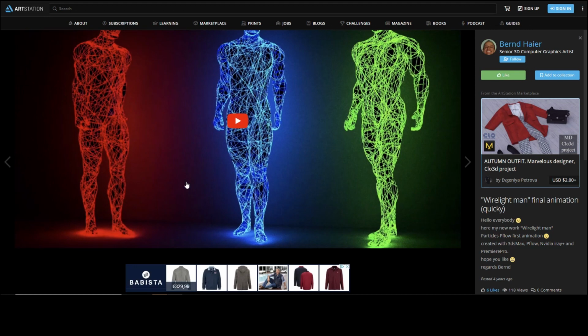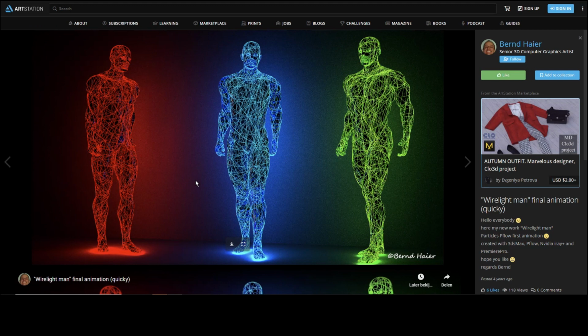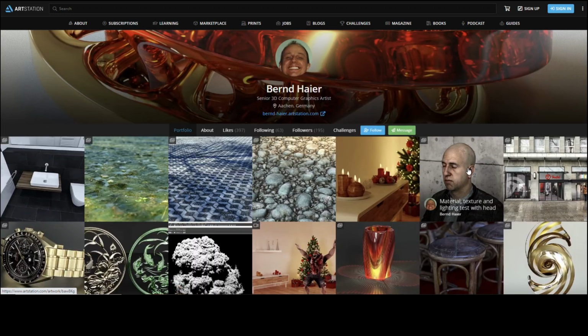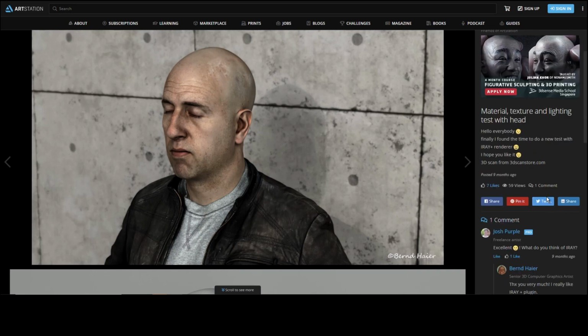And this is a very original approach, lighting wise and so forth. And this shows creativity, as in, the ability to think outside the box. So yeah, I like that. Cool. Right, we'll do one more. Let's see what we got. Here's a character right here. Okay, material texture and a lighting test. So apparently not modeled, I think. Test with iRay, yeah, okay.